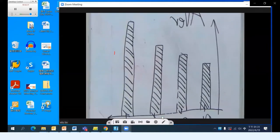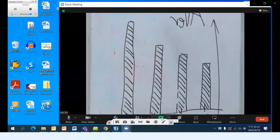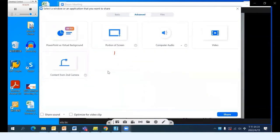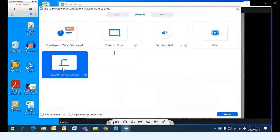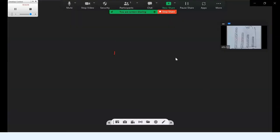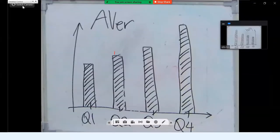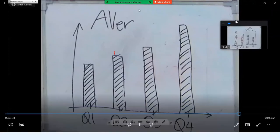The remote site is not able to see your camera with this content. But if you want to share this content, first, you have to choose Share Screen, click Advanced, choose Content from Second Camera, and switch the camera until the content you just saved shows up. Here's the content that you just saved showing up to the remote site.